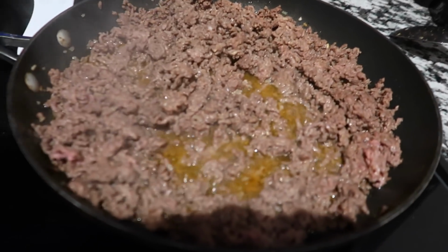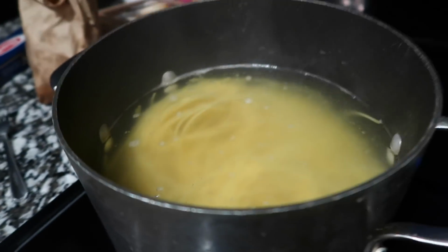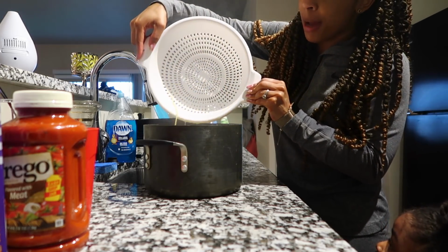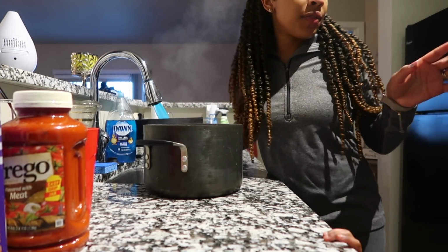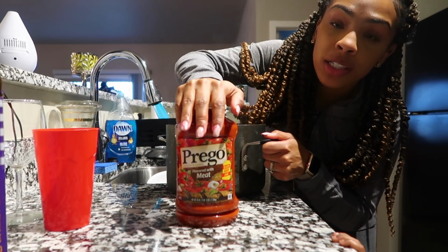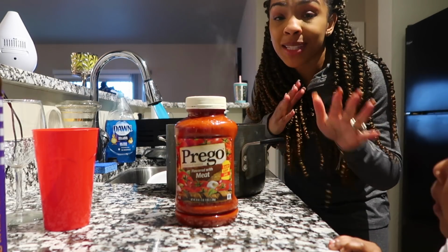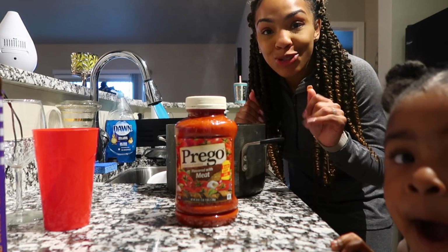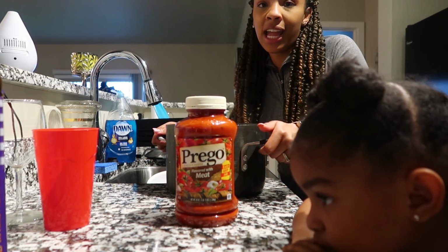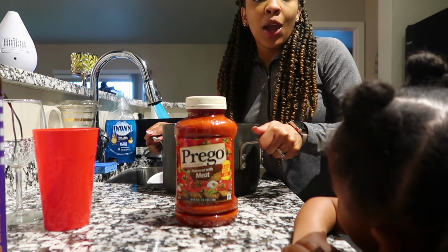My ground beef is basically done for the most part. Just waiting on the noodles. I put the noodles in a little late. I drain my noodles and then put them right back into this pot. Then I transfer everything back to the stew, add my sauce, put my meat in and mix everything together. Sometimes I add a little cheese to the mix. I might add a little more seasoning. I'm just gonna taste it as I go and see what I need. That's basically what I do.